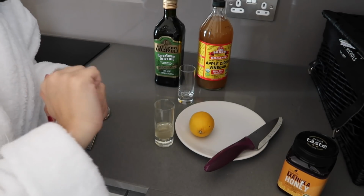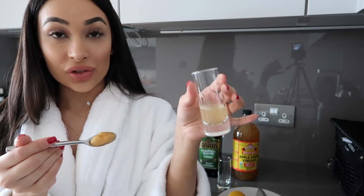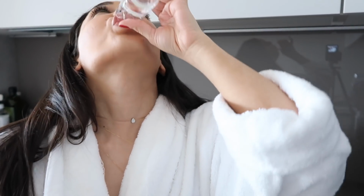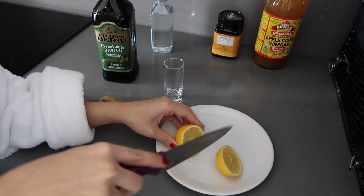Okay guys, it's gonna be a double shot. Yay. So I take my apple cider vinegar and water diluted concoction shot and half a teaspoon of manuka honey. This has turned into 1 teaspoon, but, and bottoms up. Whew. Great.